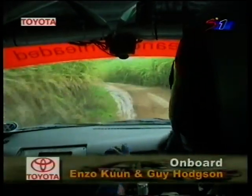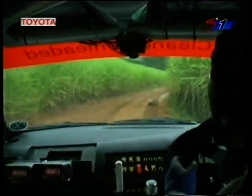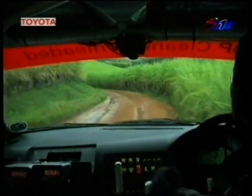While the controversy about his stage 2 let-off raged on, Kuhn was still pushing hard in an attempt to put some daylight between himself and teammate Habig. Let's watch as he fights the car through the tight sugarcane stages.